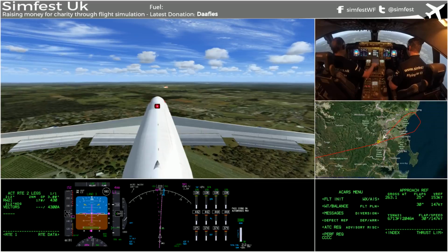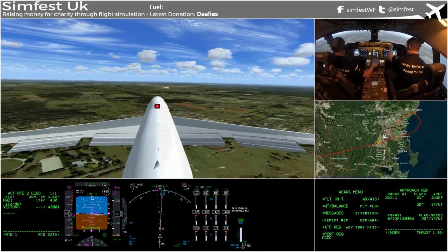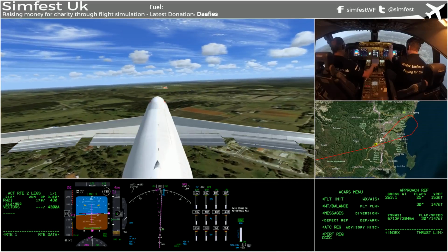I'm going to use the autopilot to cheat with this crosswind. We're just tracking slightly left. Yeah, I'm just letting the autopilot do it.